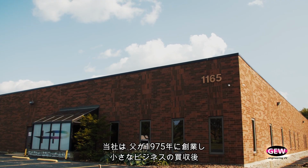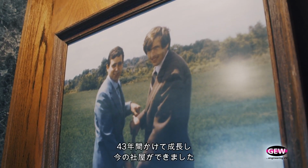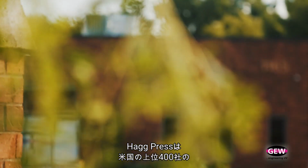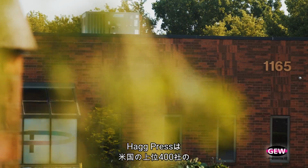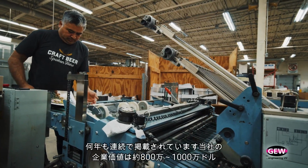My father started the company in 1975. He bought a small business working out of a garage, and over the last 43 years, he's grown it into the building we're in now. Hagg Press is now a top 400 printer according to Printing Impressions in the United States. We're very proud of that, and we've been on that list for many years in a row now.